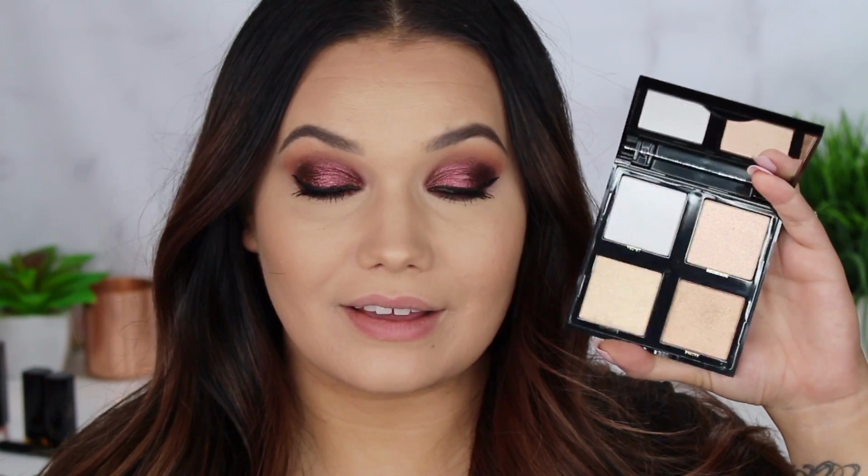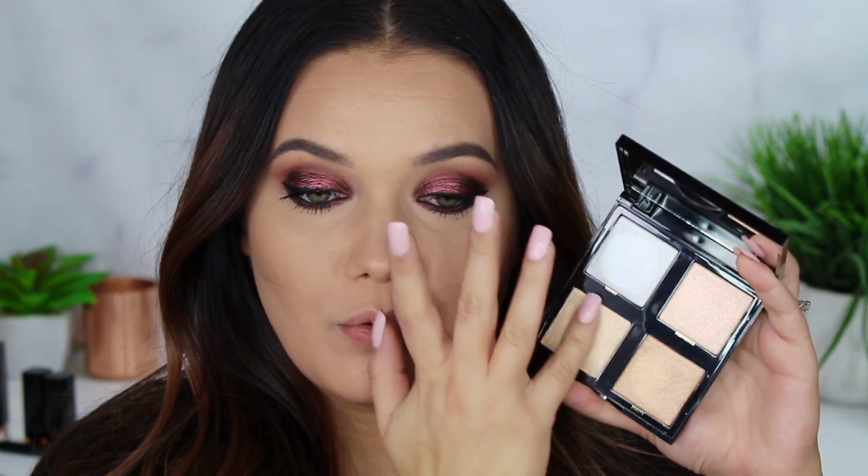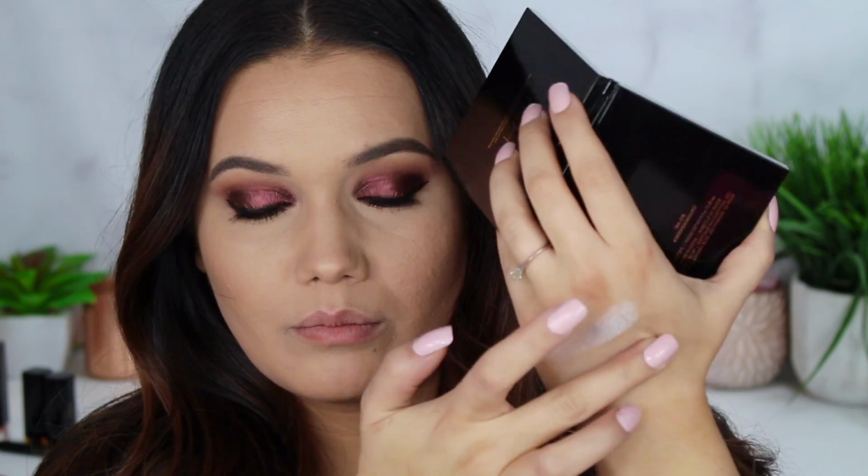Let's move on to highlighter, shall we? This is the Ish Lavish Highlighting Palette. I love their packaging, by the way. It's so sleek. This is what it looks like on the inside. Look at these colors. They are glowy and buttery soft, almost silky. We have an icy blue, a peachy, a gold, a bronze, and a yellow, kind of like a pale yellow gold.